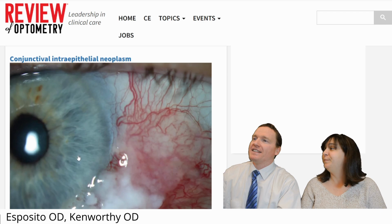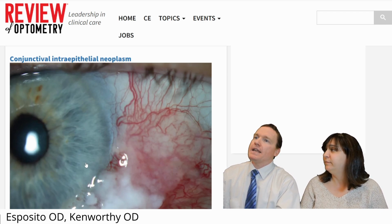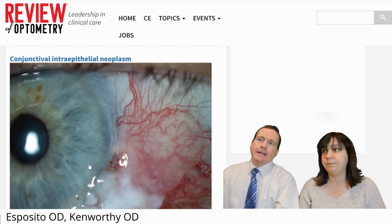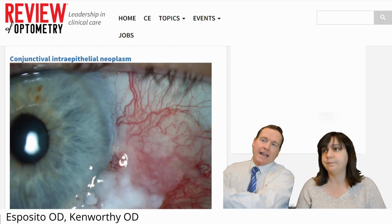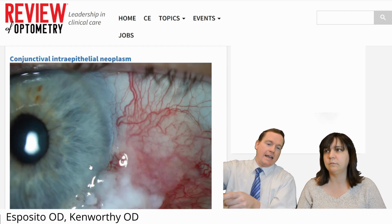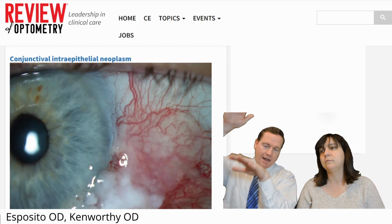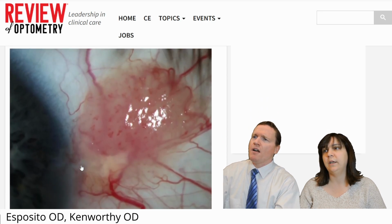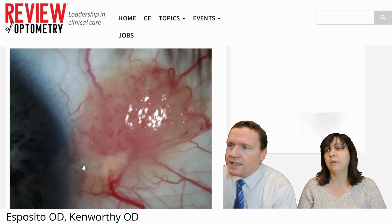Oh, CIN. It's a sin to miss this one. And the hard part is your slit lamp really is not sufficient, because that could just as easily be squamous cell carcinoma. If we call it CIN, it's not penetrating the basement membrane. So kind of fun to think about. Beautiful pictures.